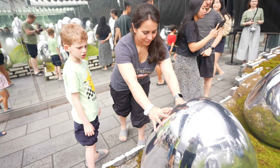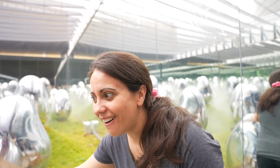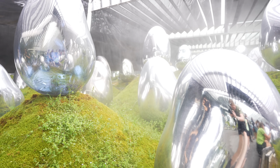This is the one that I wanted to touch for so long because they look squishy. And oh, they are, yeah. They're so squishy. And that one's see-through.